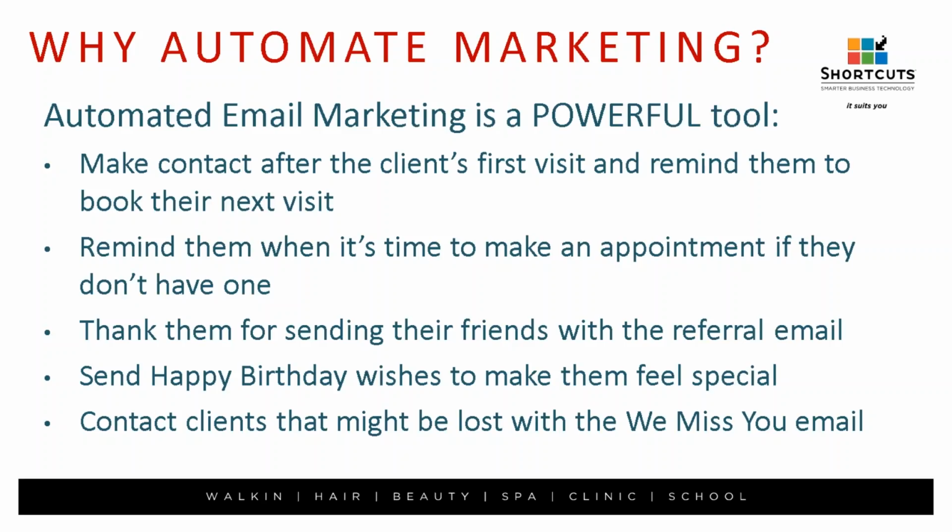Send happy birthday wishes to make your customers feel special and loved. Sometimes sending this birthday email can also get the customer to book an extra visit that they maybe wouldn't have. So maybe they're going to come in and get a blow dry for their birthday because you've offered them a complimentary treatment with it.